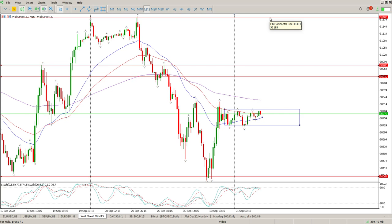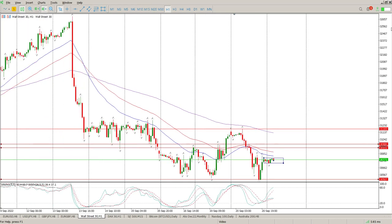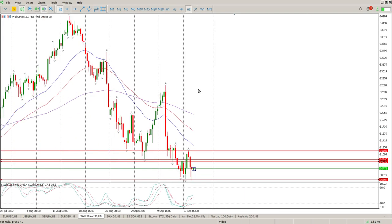So yeah, I think kind of sit on hands. For me, wait for the noise to come out this afternoon and then pay attention. The probability of us dropping is higher than the probability of us moving up at the moment. So the trend is down. Let's just get back to the 8 hour. That's the one that we need to pay attention to. So the trend is down.